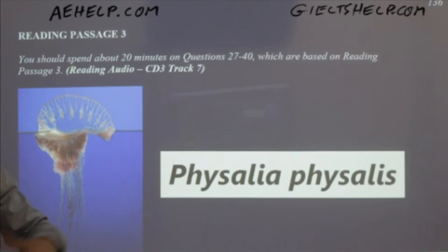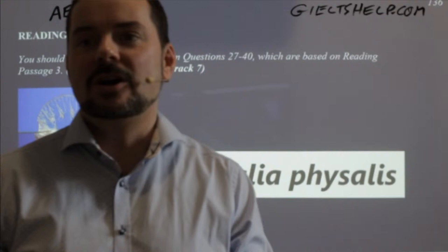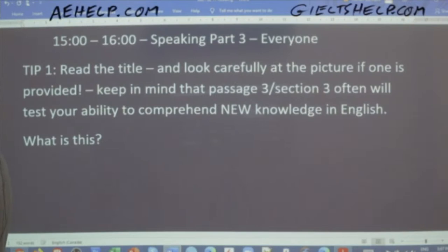So Oa says, it's a jellyfish. Okay. Sandeep says it's the biological name of a jellyfish, maybe. Okay, so you start thinking about it. So what is it? Good. And many of you are on the right path. So you're thinking, what is this? And you're answering, it is about a jellyfish. Okay. All right. Next question.